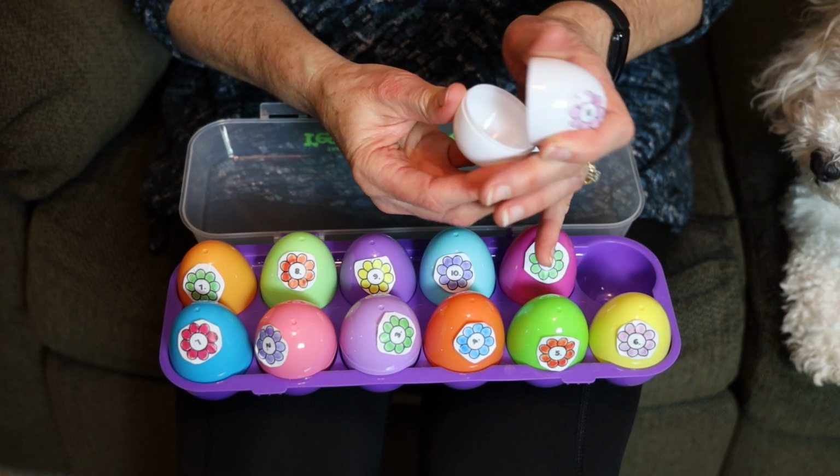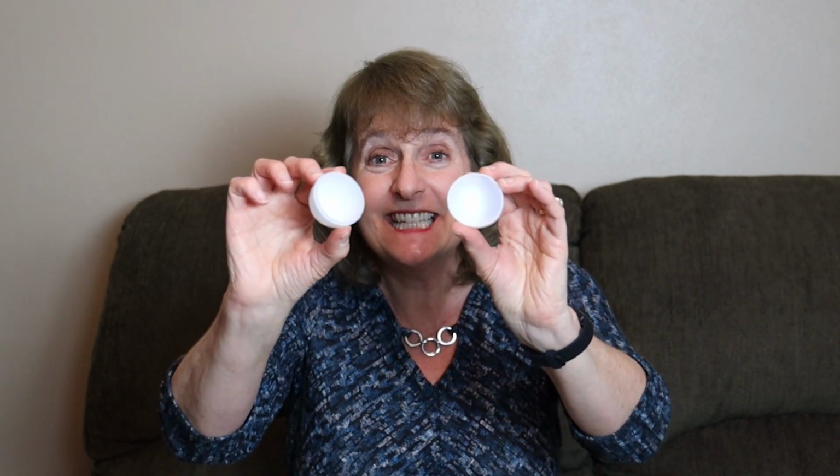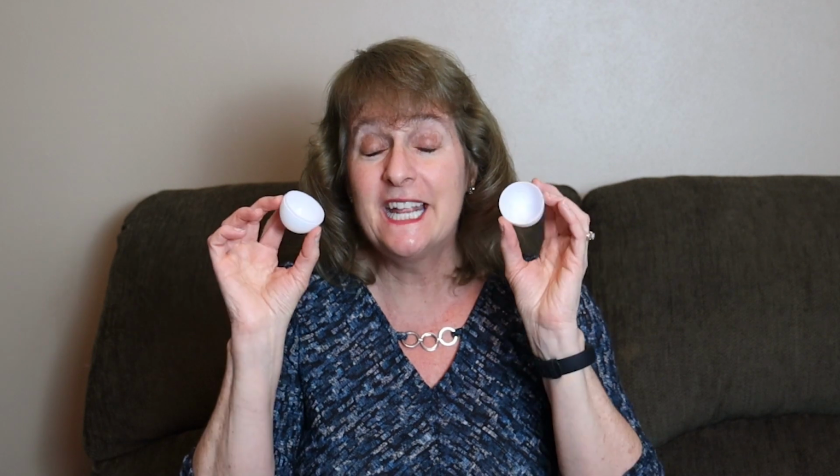Finally, egg number 12. Here's the last egg. And look, there's nothing in it. This egg is empty. You know why? Because it represents the empty tomb. Jesus died, but he didn't stay there. He rose again from the dead. So egg number 12 is an empty egg.